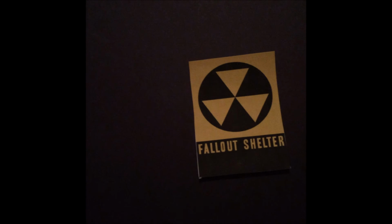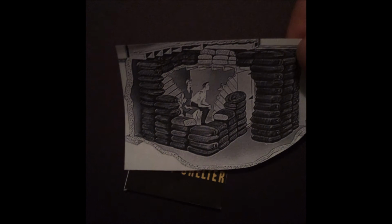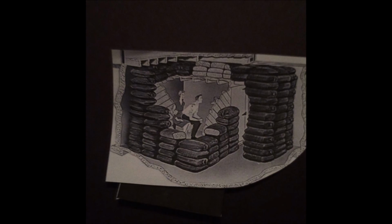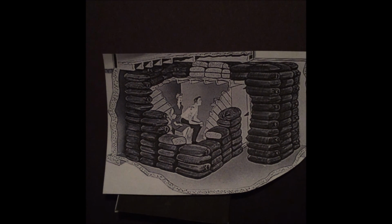Or you can look for a fallout shelter. These were very common throughout the Cold War era. It was recommended that people build fallout shelters in the event of a nuclear war so that they are protected from the radiation and the fallout.